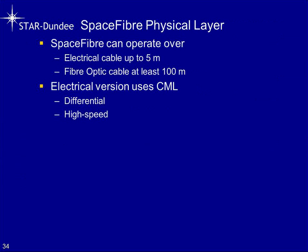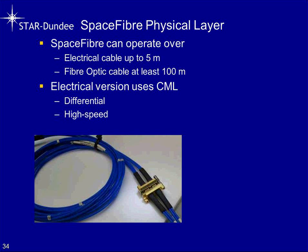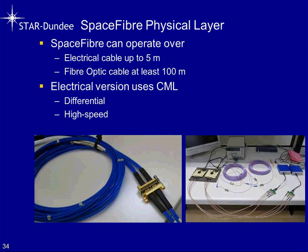Okay, so we have, first of all, SpaceFibre over electrical cable up to about 5 meters, running at 3.125 gigabits per second. We can run at least 100 meters with fiber optic, so if you have something bigger, then it will do that as well. It uses current mode logic, it's differential, and for the high speed, this is a flat SpaceFibre cable. The connector of the flight harness will handle 10 gigabits per second. This actually shows some radiation hard fiber with fiber optic transceivers running in.